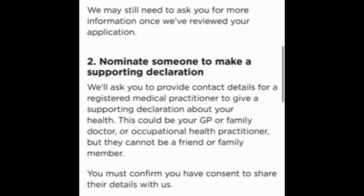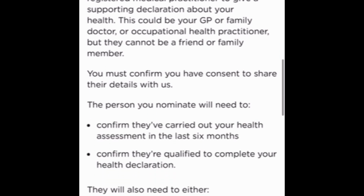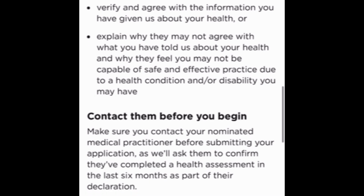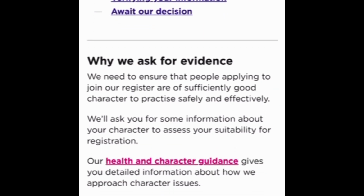If you have any disability, nominate someone to make a supporting declaration. Yeah, you can also nominate someone to make a supporting declaration. They'll ask you to provide contact details for a registered medical professional to support the declaration about your health, and you can also give the details of your GP or any doctor you know that you go to. You need their name, their hospital name, their ID number and their email ID. All right, get all these details if you go to the GP, because the NMC is going to contact them.